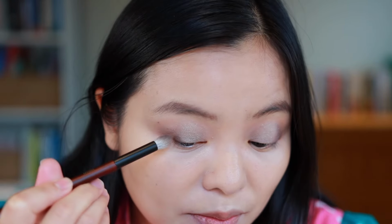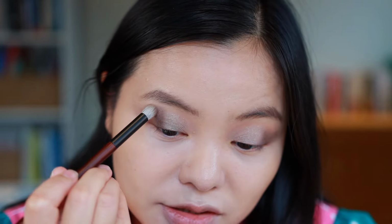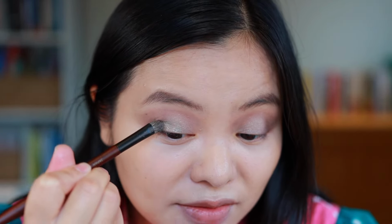So now just to finish off the look, I'm going back in with that TS3 brush and just deepening things a bit in the outer portion, and also taking that a bit in the crease area just to add a little bit more depth. Now there is fallout from that highly glittery shimmery shade, which is to be expected given how shiny it is, but just something I wanted to note if you have sensitive eyes and you don't want shimmery particles flying around. And this does apply a little bit better with a finger, but I find the TS2 is a pretty solid brush if you want a slightly more diffused application.